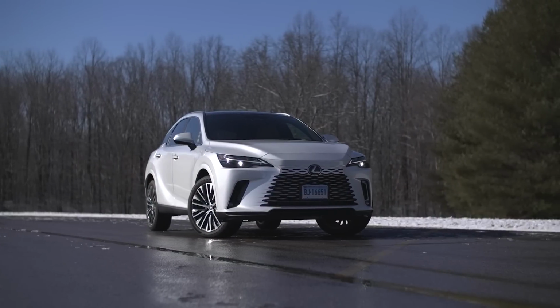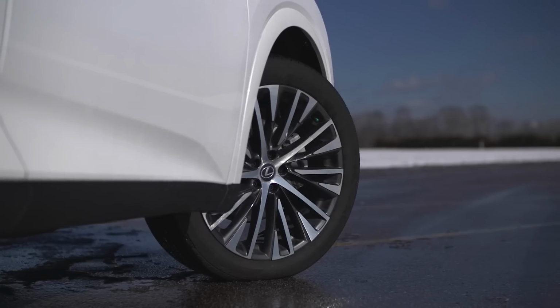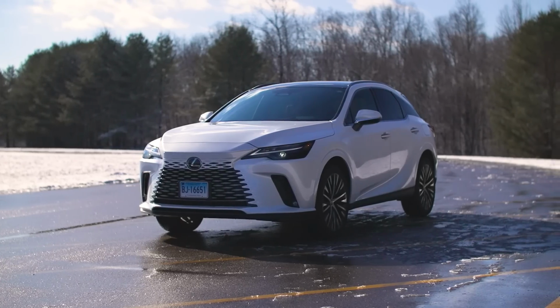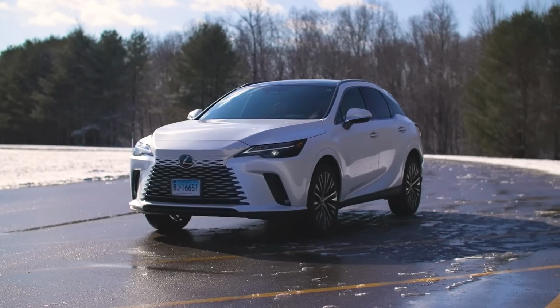That's the first of the good news for the new RX, and we equipped our all-wheel drive model with a whole bunch of options, including 21-inch wheels, head-up display, which we'll get to later. A few other odds and ends, and the grand total came to $59,955. Not exactly chump change, but hey, it does compete with some of the more luxurious models out there.